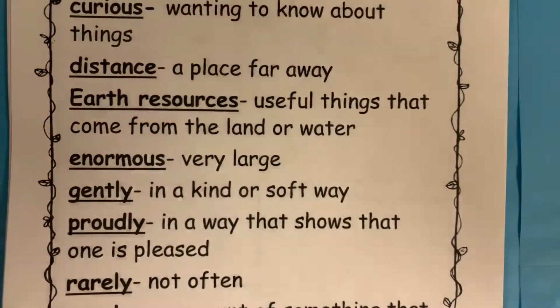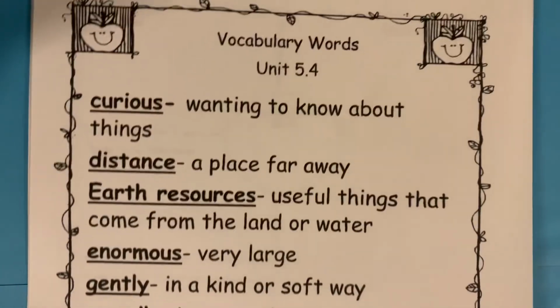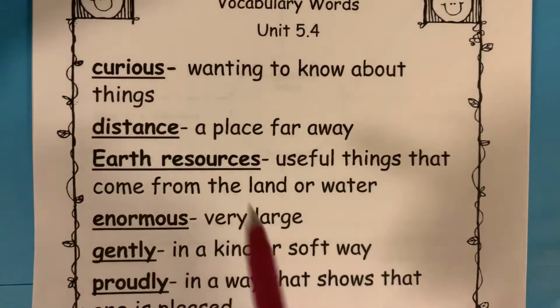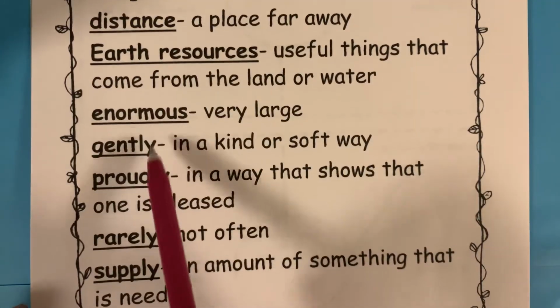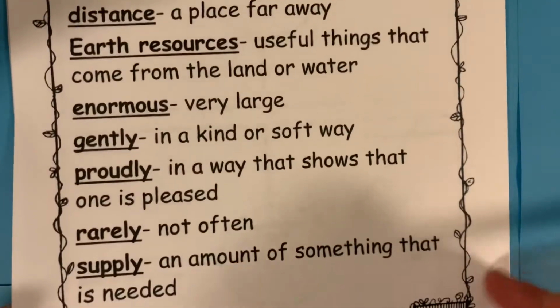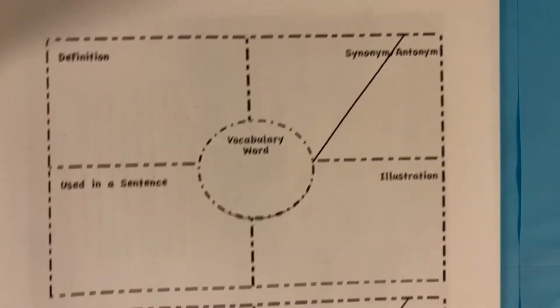Next, our vocabulary words for our reading this week. We've gone over those Monday and Tuesday. I'll read them. Curious, distance, earth's resources, enormous, gently, proudly, rarely, and supply. Today is the day that you make Frayer squares with your words.